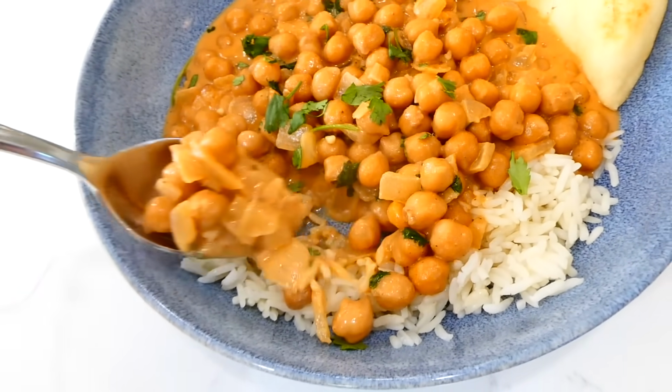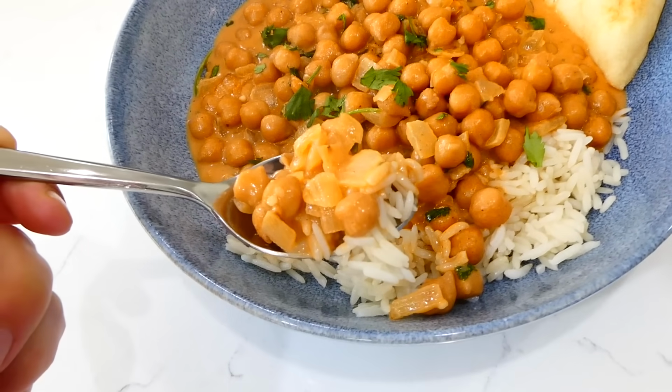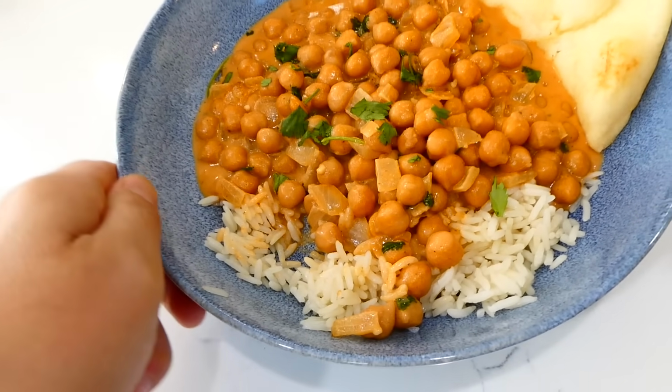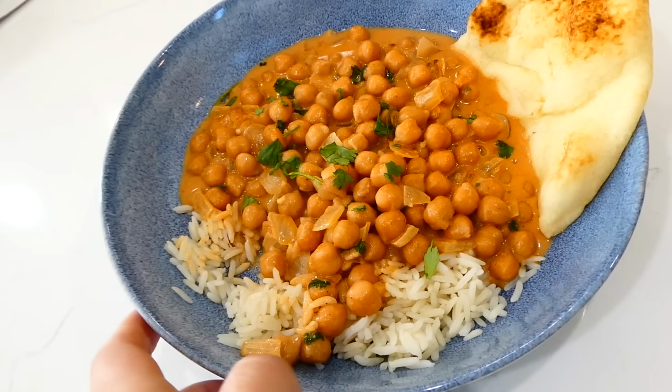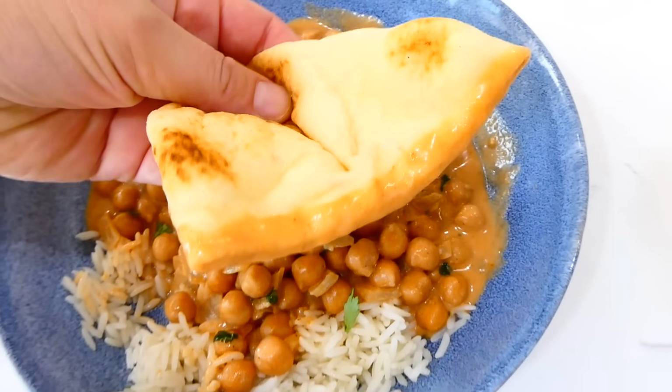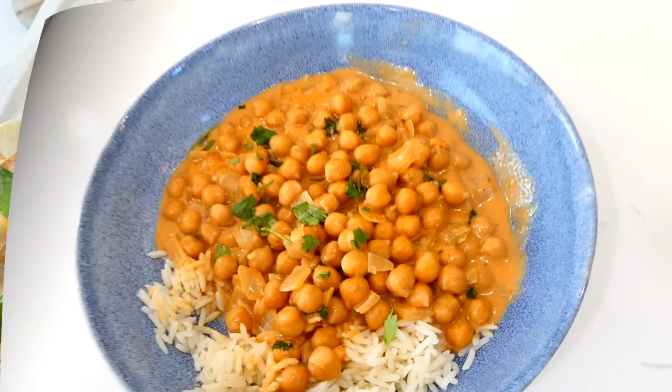The sauce is so delicious. I could basically just eat that peanut butter curry sauce. It is amazing. You could also make this with chicken instead of chickpeas if you like, but those chickpeas are so high in protein. This is a delicious, affordable, scrumptious meal.